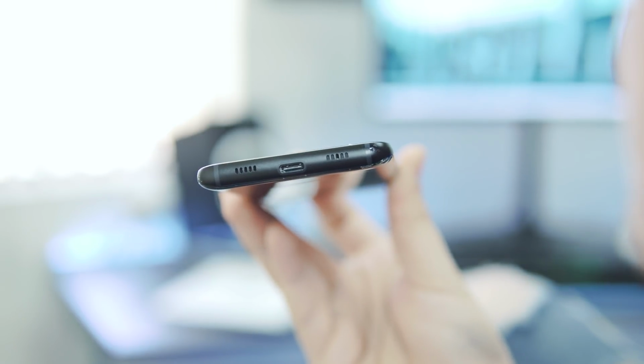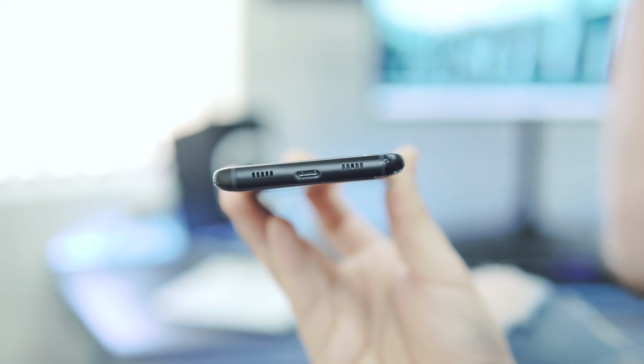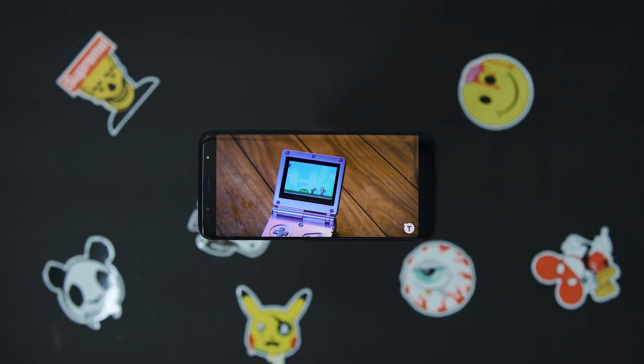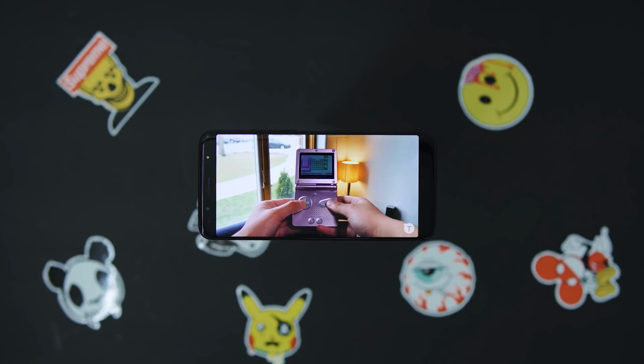The bottom is housing that Type-C port along with 2 speaker cutouts. Don't get it twisted though, you're only getting 1 speaker here. That's just for symmetry. Now that bottom firing speaker gets loud. It's not the best quality ever. It's lacking a bit of bass, but thankfully it doesn't sound too tinny or annoying. I would say it's decent overall. Nothing mind-blowing, it gets the job done.